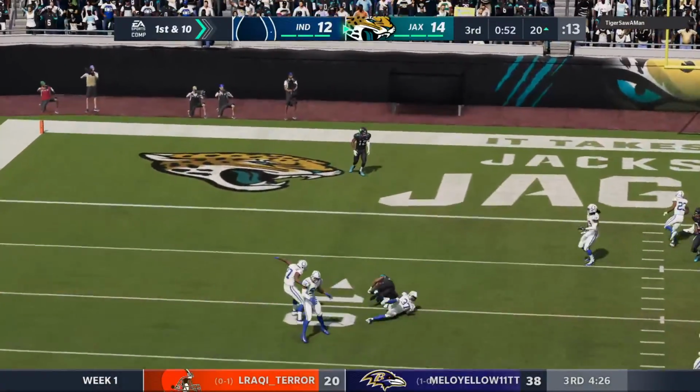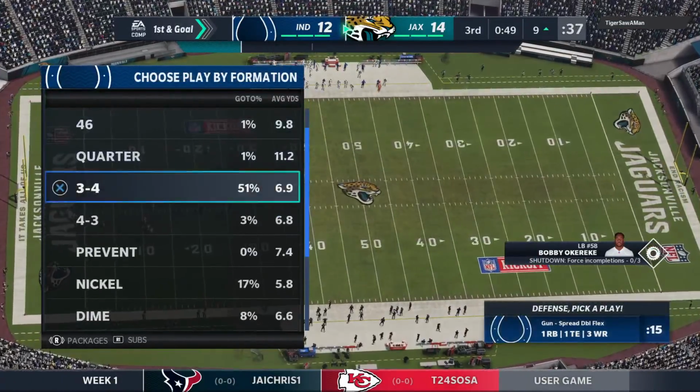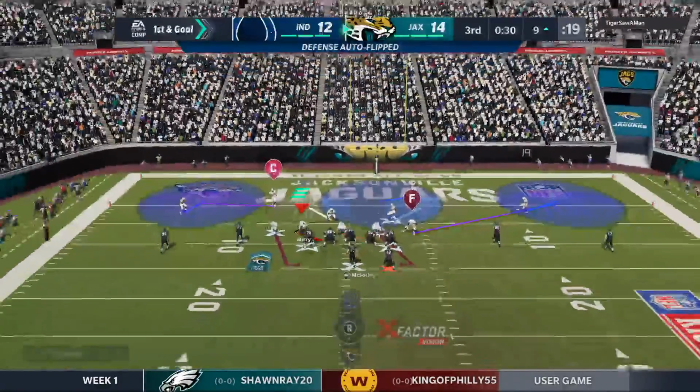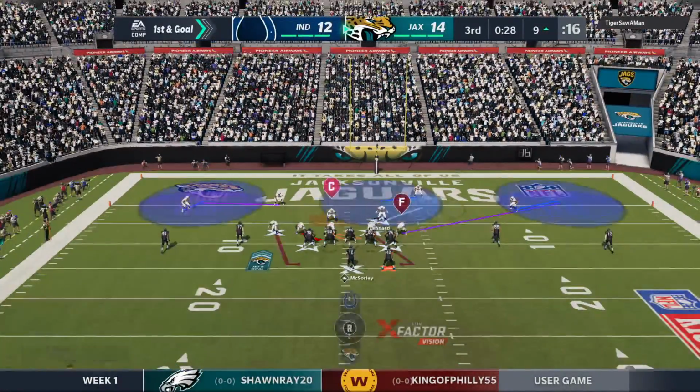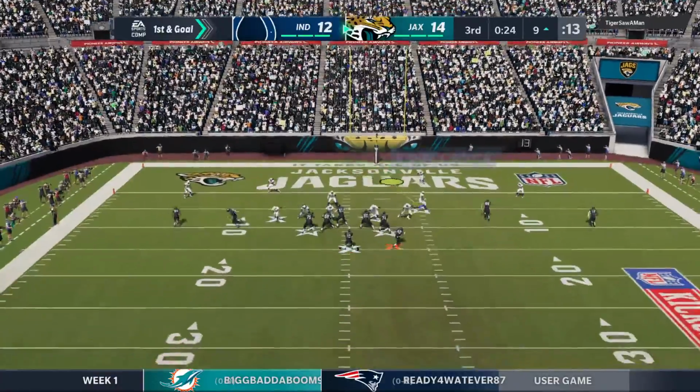And now a throw here secured by his running back out of the backfield. And he gets it inside the 10 to the 9. 10 more. They get 10 more there, and I believe that'll be enough for another first down. It will. For another Jacksonville 1st and goal at the 9-yard line.